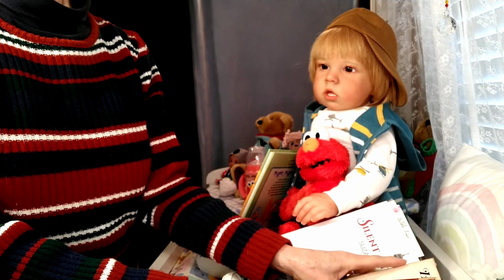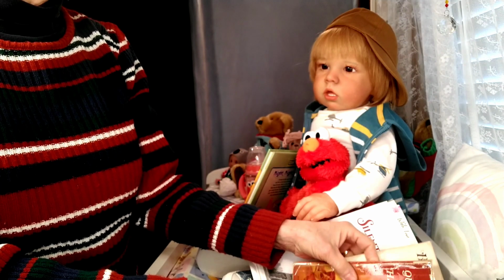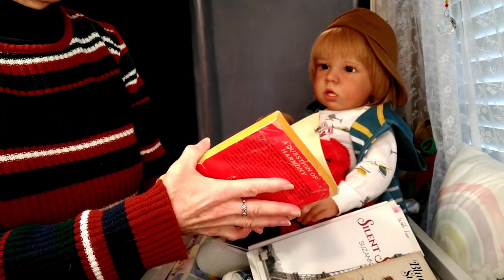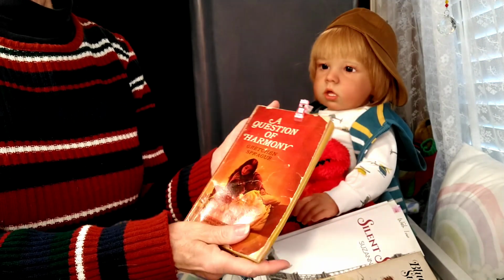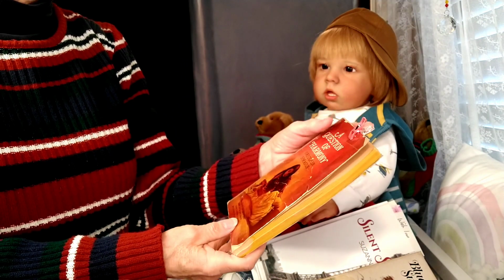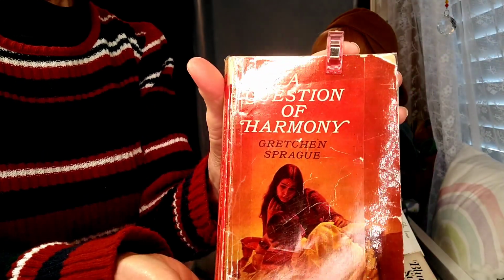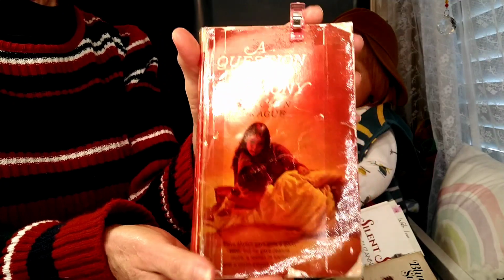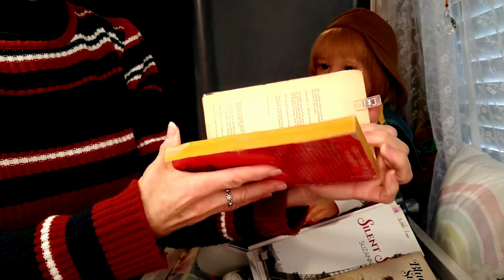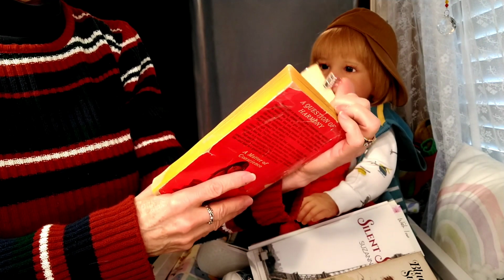Now then, I remember ordering books when I was in, oh gosh, what year is this one? 1965. I guess I was in the 5th grade. And so I started ordering books from the book club. And this is one of the first ones that I ordered, and it's called A Question of Harmony. It was written by Gretchen Sprague, and like I said, it was written in 1965.